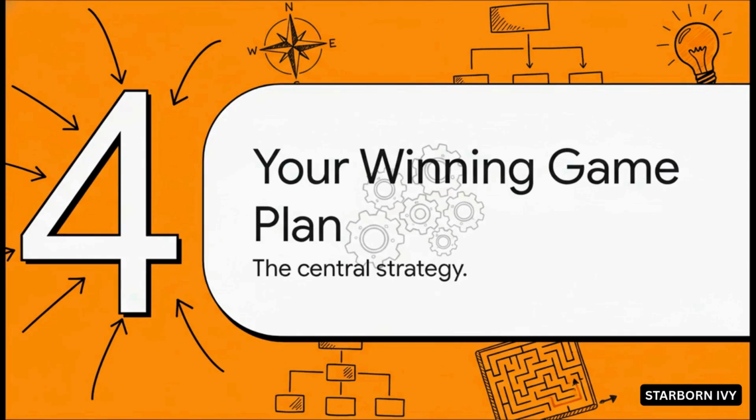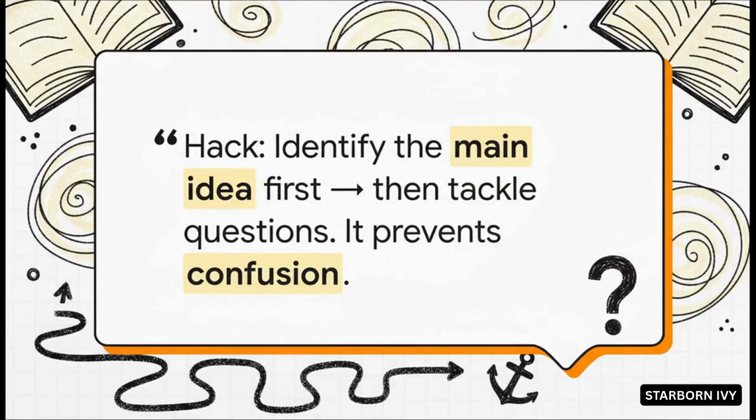Okay, time for the main event, your winning game plan. If you take one thing away from this, let it be this. This is the central strategy that's going to bring calm to the chaos for every single passage. Here it is, the golden rule. Find the main idea first. Before you even glance at the questions, figure out what the author's trying to say. What's their main point? Once you have that locked in, it's like an anchor. Every single question becomes easier to answer because you can weigh the options against that main idea. This one hack will save you from getting lost down a rabbit hole of confusing details.